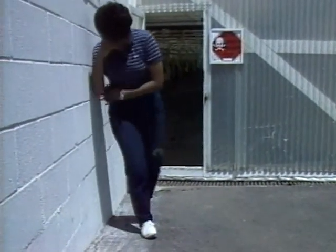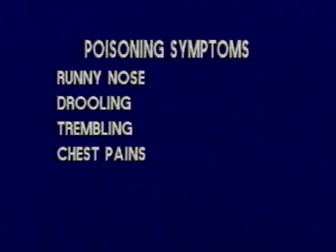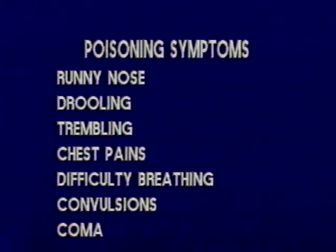In order to protect yourself and your fellow workers, you must know the symptoms of pesticide poisoning. Symptoms of mild insecticide poisoning may include headache, dizziness, nausea, blurred vision, a feeling of weakness or tiredness. More serious poisoning symptoms include an excessively runny nose, drooling, trembling, chest pains, breathing difficulty, and in some extreme cases, convulsions and coma.